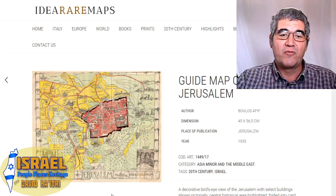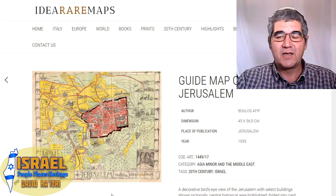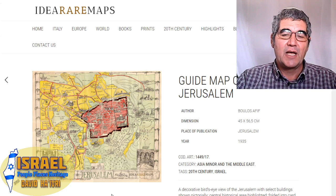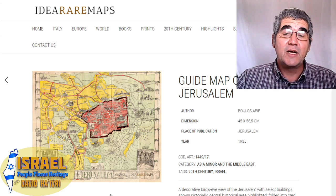That is 144 acres, or hectares, or dunam. Yeah, it's dunam. It's not acres. A dunam is about 1/4 of an acre. But here we're talking about the walls of the old city of Jerusalem, which again is this dark line around the pink-orange area.